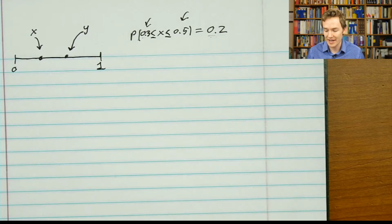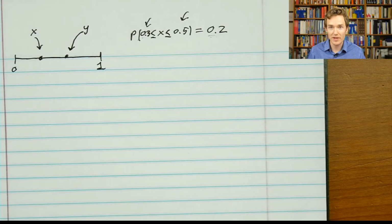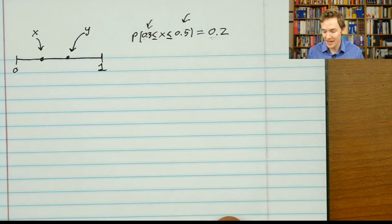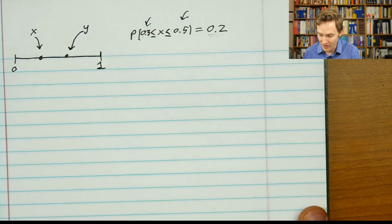How can an event that's definitely possible, like hitting 0.3, have probability 0? I made a whole video about it, trying to describe this. But really what it comes down to is that the things that have probability, you should think of as ranges. Those are the fundamental objects, and it doesn't really matter how we treat the boundary. Just think in terms of ranges.